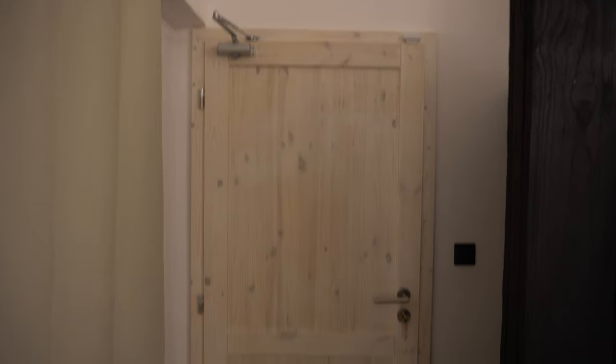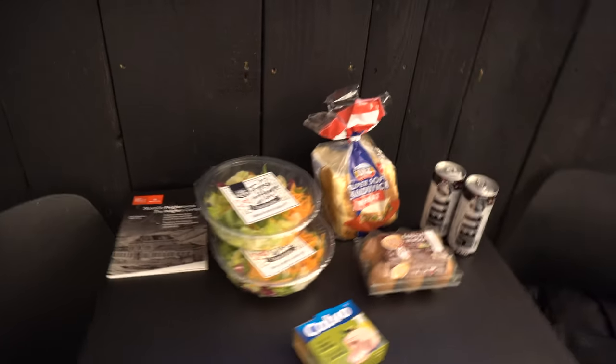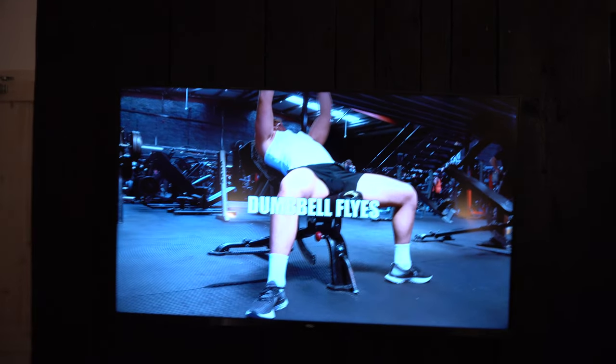So guys, finally arrived at the apartment, that's the room tour. At the beginning we have this beautiful door with a small space to put the clothes. Then we have a small table with my food for tonight and tomorrow morning breakfast. And a small TV with my last video in London.